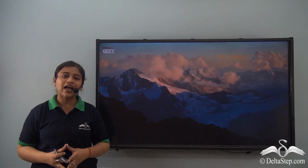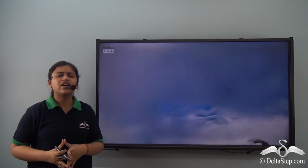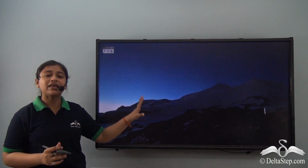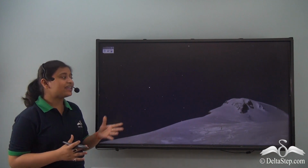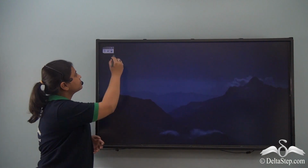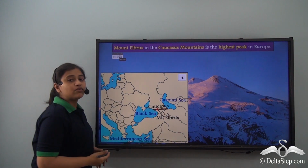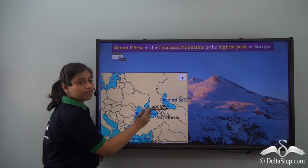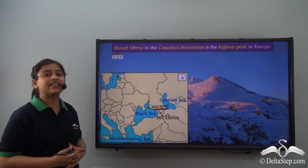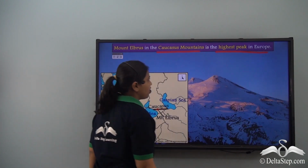Now let us take a look at an extinct volcano. Yes, Mount Elbrus at an elevation of around 5,600 meters from the sea level is one of the highest peaks in Europe. It is an extinct volcano and is now a place of beauty. So Mount Elbrus is a part of the Caucasus mountain range between the Black Sea and the Caspian Sea, as you can see here on the map. So this Mount Elbrus in the Caucasus Mountains is the highest peak in Europe.